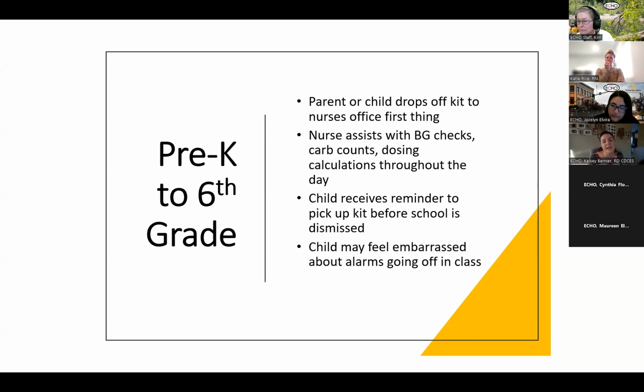And so we're getting what we call alarm fatigue. We're just trying to encourage this because these children have a lot of peer pressure, and they don't want those alarms going off throughout their class time. So I think that's going to be a big thing, working with parents and kids on helping them troubleshoot that a little bit.